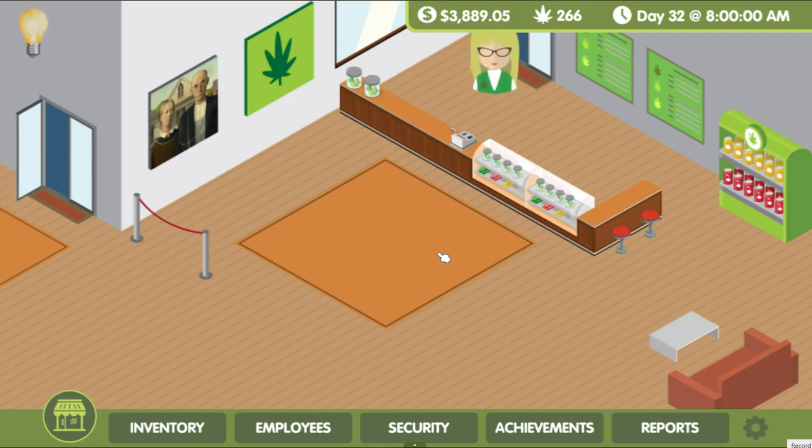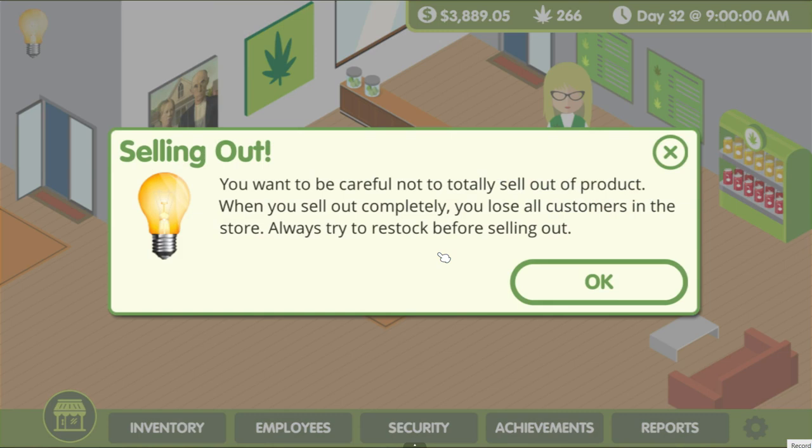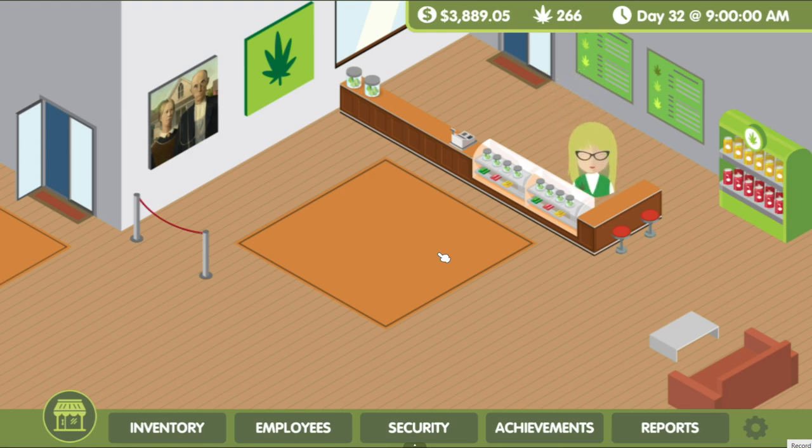Okay, there's the light bulb again. Selling out. You want to be careful not to totally sell out a product. When you sell out completely, you lose all customers in the store. And I always try to restock before selling out. Oh, I got 266 pieces. I think I'm pretty good. We don't have to worry about that kind of thing in my store.